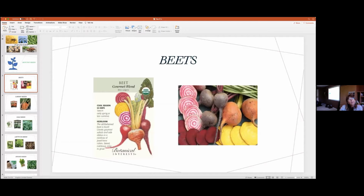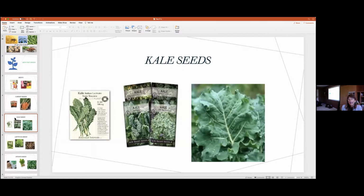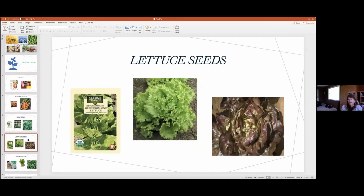Another is carrots. Again, I'm totally into color, both underground and on top of ground, and then when you get to put them on your table to eat. Another super easy crop to grow by seed. And we have kale here. Kale comes in all different sizes and flavors and textures. Lettuce, again, comes in all different colors, flavors, textures.